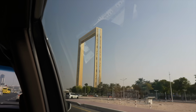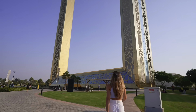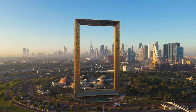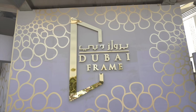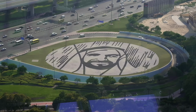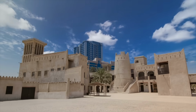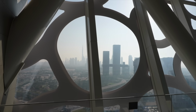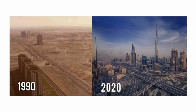Now on to number 9, the Dubai Frame. To be completely honest with you guys, at first I thought the concept of a gold-plated giant picture frame in the middle of the city was a little odd. I kinda didn't want to go, but then I found out what it symbolized. The Dubai Frame represents a connection between both the past and the present in this rapidly changing city. When you're at the top of the building, on one side you'll see old Dubai where everything began, and on your other side you're going to be seeing the most futuristic city in the world that has just been built in the last 40 years' time.